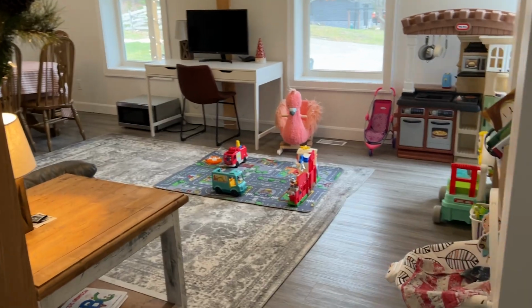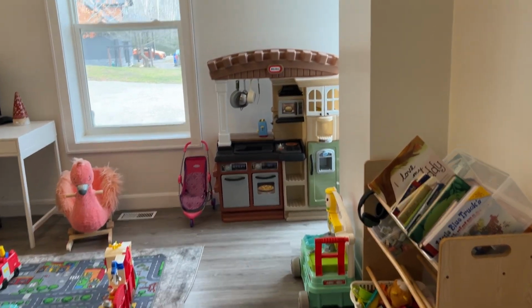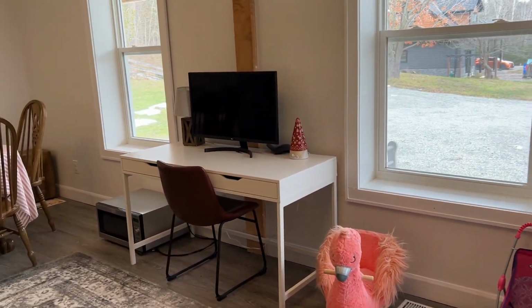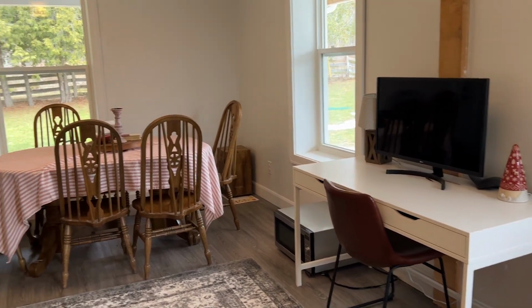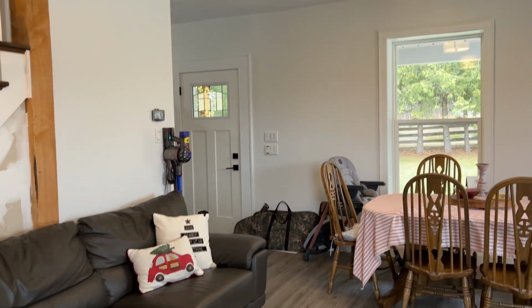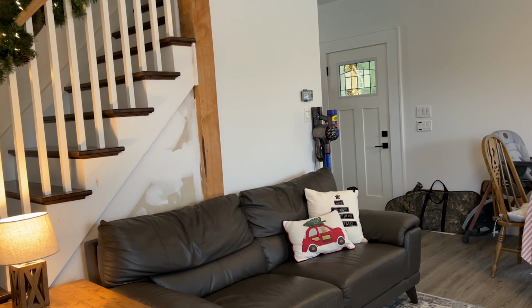So this is where we do a lot of playing with Remy. Her little kitchen is there and her books. I used to work from that desk there, but I don't really do that anymore. So now Colin games from there. And then we have our dining room table and a couch. It's pretty simple. I need to add art to the walls, but it is what it is.